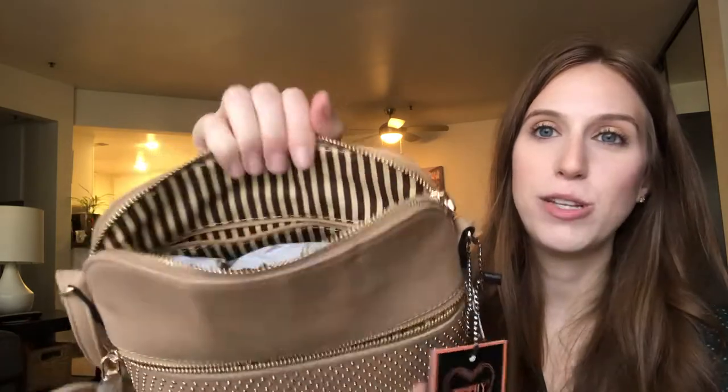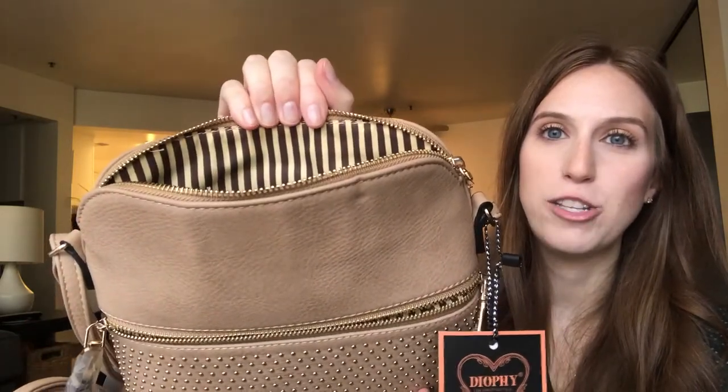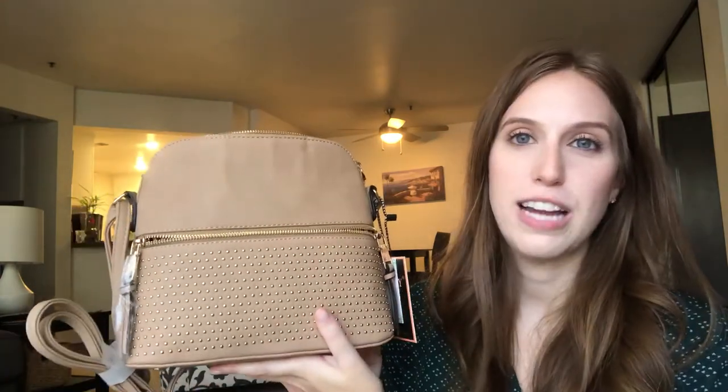I love the interior of this bag too. There is a zippered compartment on this side and then two little pouch compartments on this side. But I absolutely love this brown and cream striped interior. I think that's so cute. Plus, this bag is just a great size overall. I think it's perfect to store your wallet, your phone, any other items you may need.